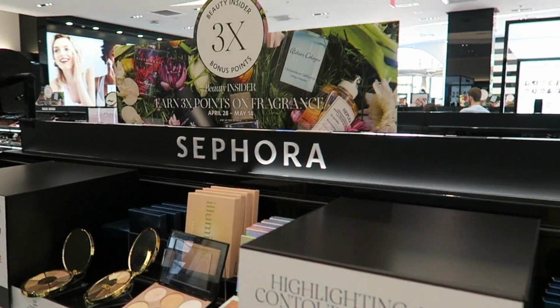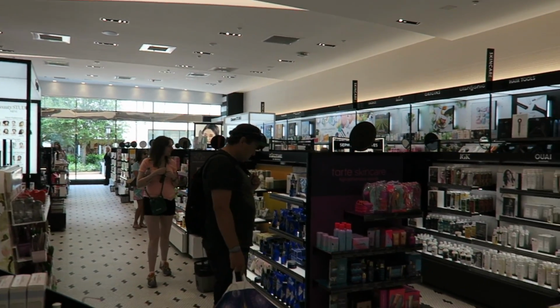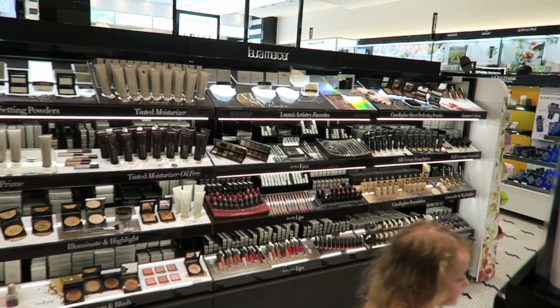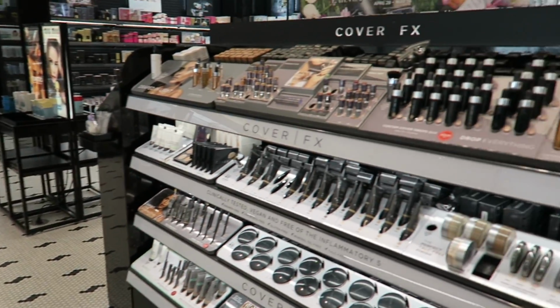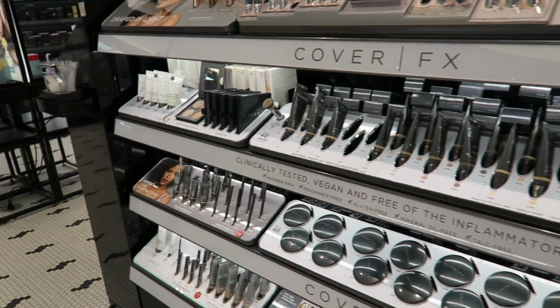It's a big store as well. They got a lot of room in here to walk about. It's a very big store. And very loud music. So you got Laura Mercier. Cover Effects. Again, this is all very lost on me.